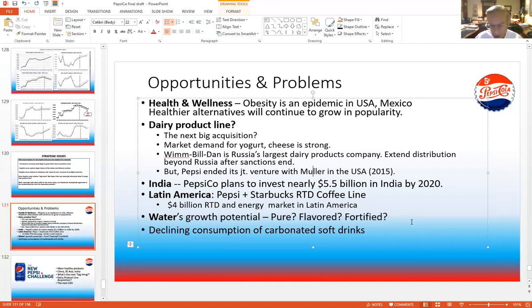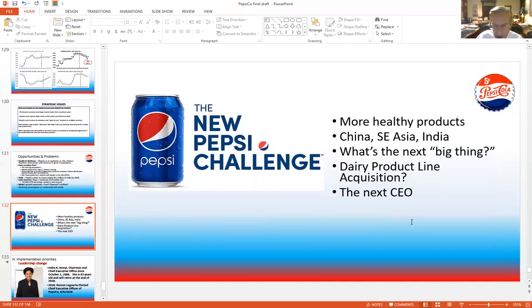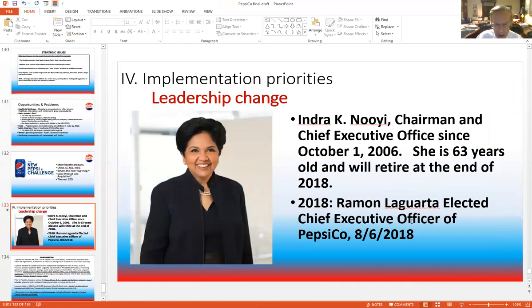And of course, the declining consumption of carbonated soft drinks. Is this really where PepsiCo wants to increase its advertising? I think it probably needs to increase its advertising in some of those areas that are growing and the product lines that are growing. So the challenge: more healthy products, China, Southeast Asia, India. Some next big thing, a dairy product acquisition line, and who's going to be the next CEO?